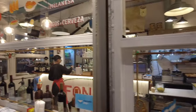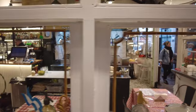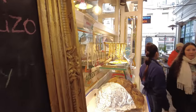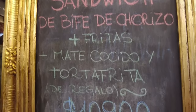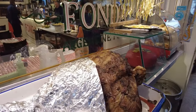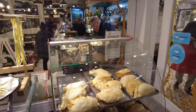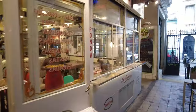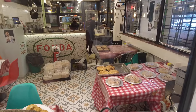Look at this wonderful place, Fonda. Beautiful, delicious food being prepared inside. And right here outside, look at this thing. A giant leg of meat. Pasta and delicious empanadas. Prepping all the empanadas and the tortillas. Of course, tortillas.